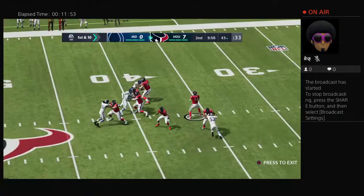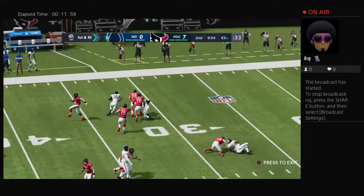First down, it's Darnold. And Darnold, he lost the football. And the Colts pick it up. And they have the football and will set up shop at the 33-yard line.